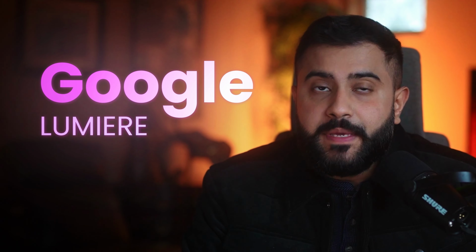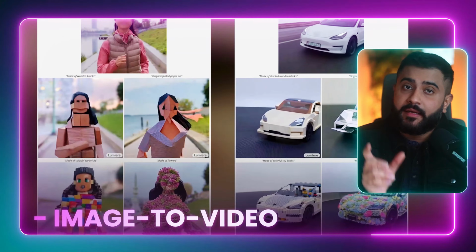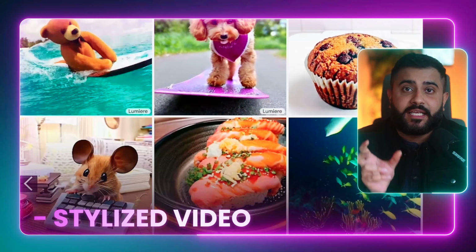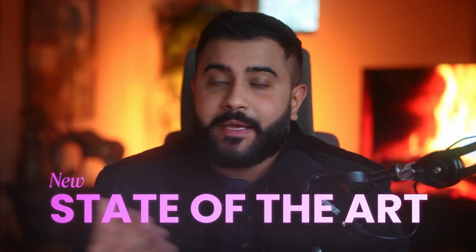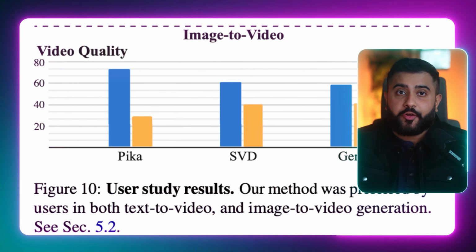All right, so 2024 is off to a bang. Google just dropped a new AI paper called Lumiere. It is remarkably flexible, supporting video inpainting, image to video, and stylized video generation tasks. And let me tell you, this is the new state of the art, blowing Pika, Runway, Stable Video Diffusion, pretty much everything out of the water.